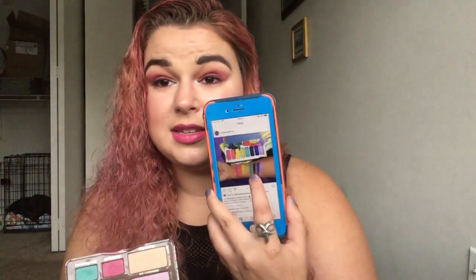So first we have the Too Faced Chocolate Bonbons palette. That sea foam that's in this palette is really similar to the shade Blue Raspberry. This Blue Raspberry shade is so good. I'm just gonna tell you. You see the similarities.